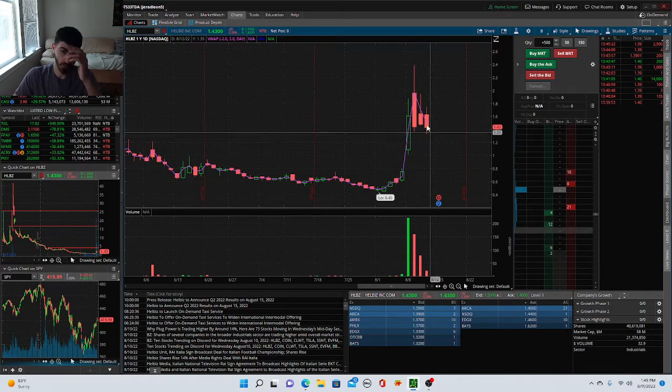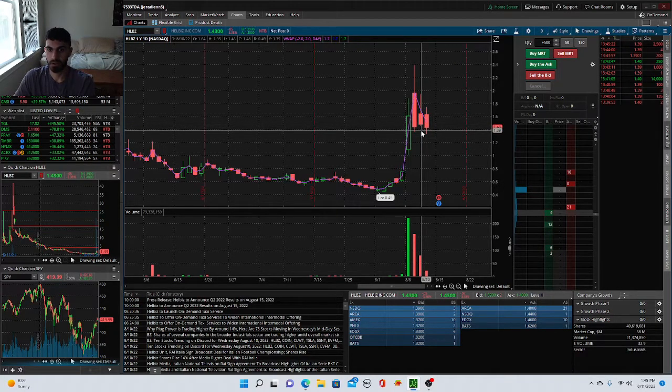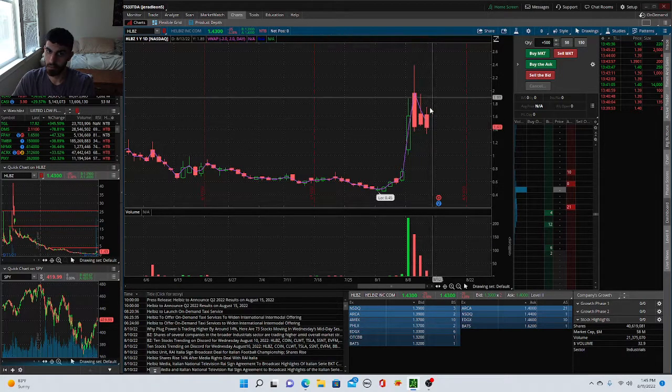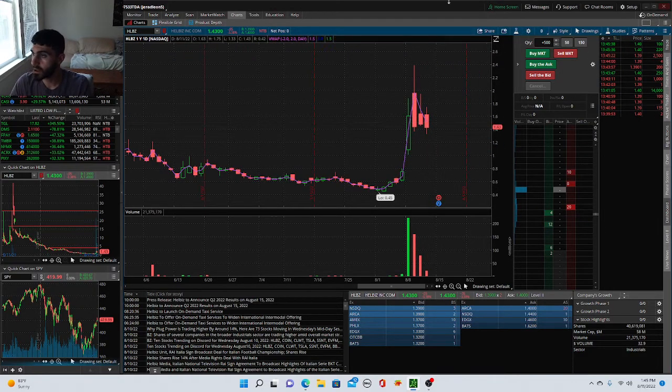Heavy selling here, and now it's starting to fade. Having a hard time pushing lower. On a Friday, shorts might want to cover before heading into the weekend if this isn't working out for them, and that might offer some momentum on this.